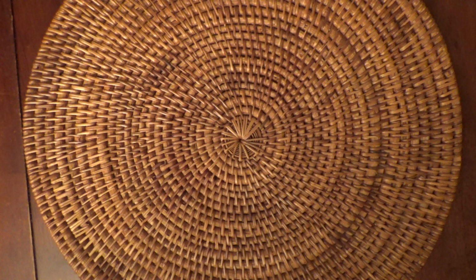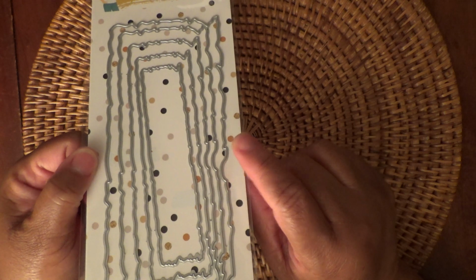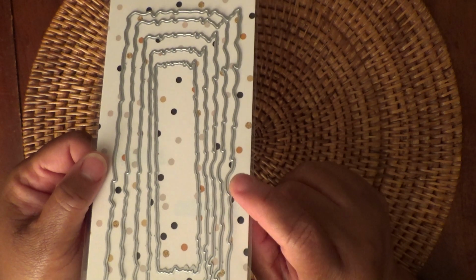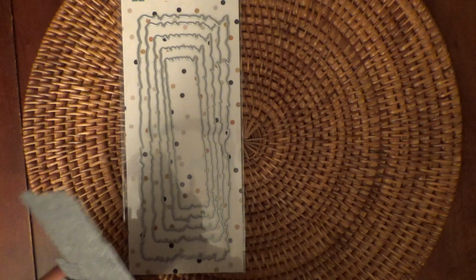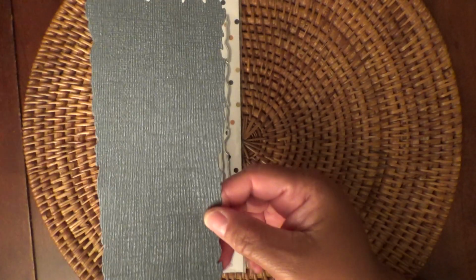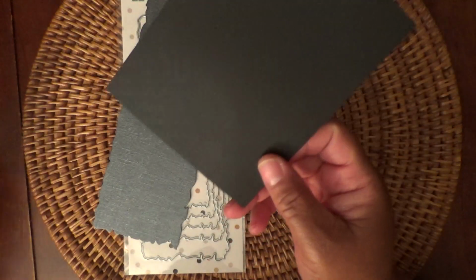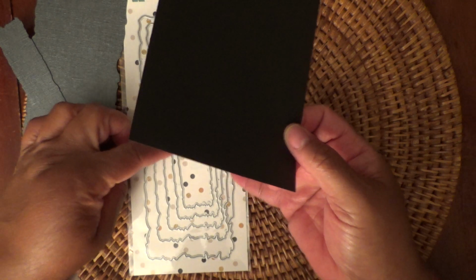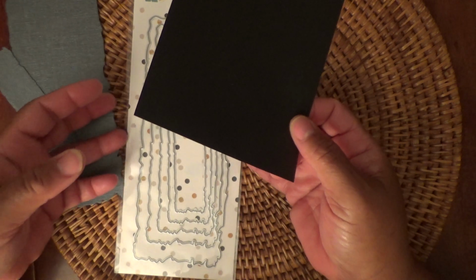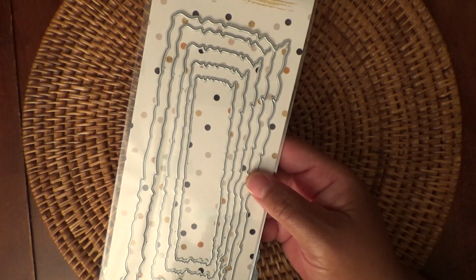And then from Scrappiness, I got this Distressed Edge Nesting Slimline dies. I have this in the square and in the rectangle, and I really love this Distressed Edge nesting die. When I saw that it was one for Slimline cards, I couldn't wait to purchase it. And here it is cut out, and I think it would be great for Halloween cards. Here's the smaller one. There are 1, 2, 3, 4, 5 dies in this set. So that's the Distressed Edge Nesting Slimline die.